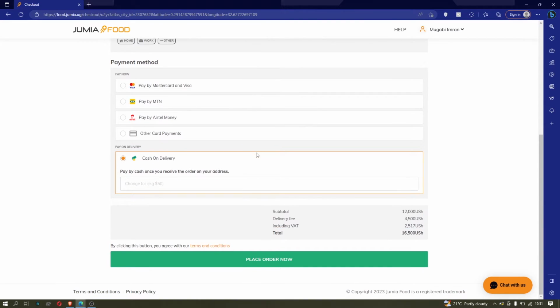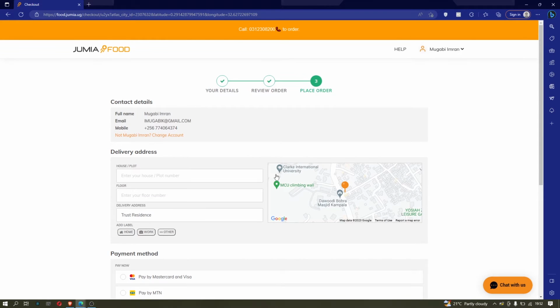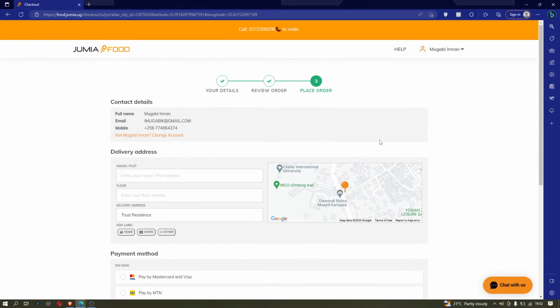Anyway, so for me, I already placed an order some time back. Next thing is just click on place order now, and you receive a confirmation message on your mobile phone to enter the PIN if you have chosen to use mobile money, or you'll just receive an order confirmation message if you have chosen cash on delivery. And then in a few minutes or an hour, depending on how far you are from the nearest restaurant, you will get your order.